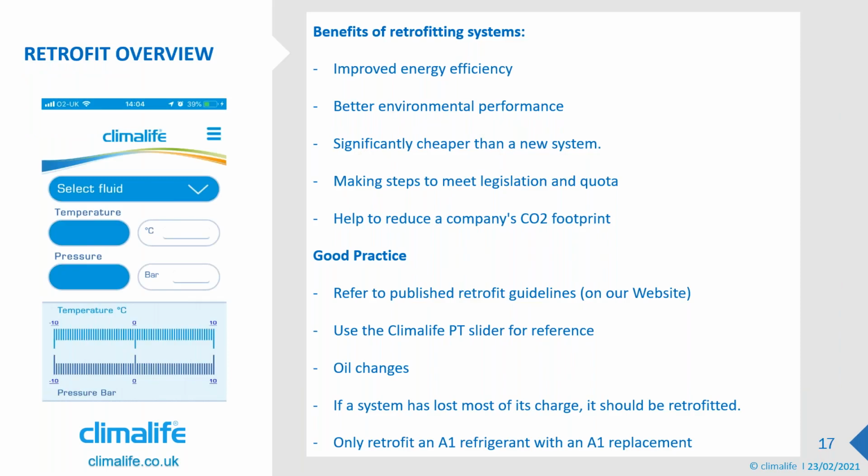There are well-documented improvements to energy efficiency in many retrofit options. This often makes a retrofit the most economical way in which to help to reduce the CO2 footprint of a plant, as well as helping meet legislation and quota limits. Common good practices are referring to retrofit guidelines, coupled with using our Climalife PT slider to check and compare pressures and temperatures from existing product to retrofit.